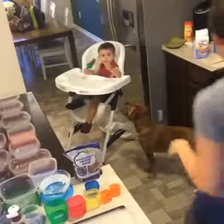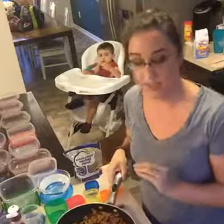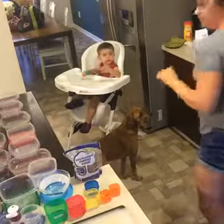Okay, so step 1, proteins. I've got turkey meat here in this pan. I just put some low sodium taco seasoning, and we did just a quick taco mix. So just like it says on the package, do taco meat. So that's step 1. Chicken is step 2.